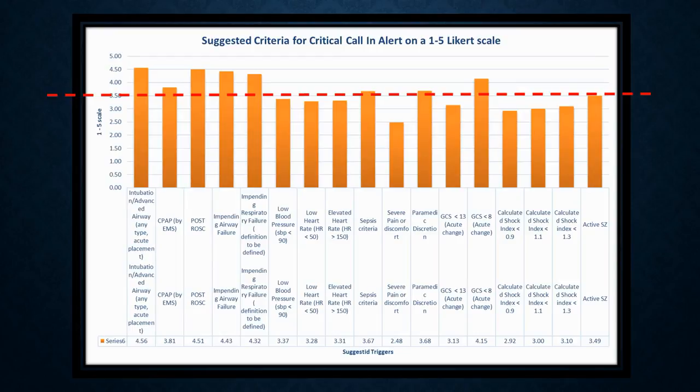Some of the ones that didn't do as well, such as severe pain or discomfort, were below neutral at 2.48. The shock index, I think part of that was lack of familiarity with it, didn't score as high. You get the basic idea. So looking at this across the spectrum, we had a place to start. Now, it's important to note that these are not the final criteria. The final criteria were determined in collaborative meetings we'll talk about in just a few minutes. Some of the stuff that didn't make the 3.5 cut got added in, and a couple of things got dropped out. But this was based on talking to the hospitals and looking at what their internal processes were.